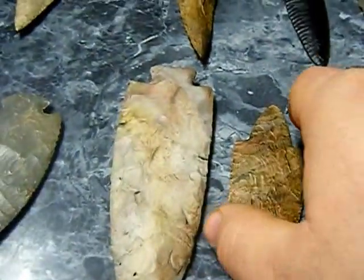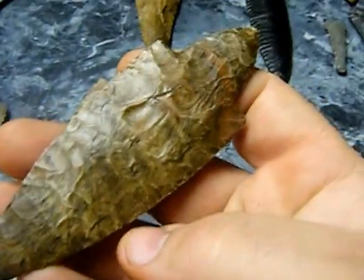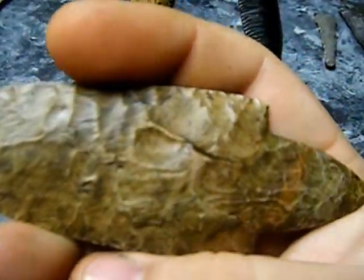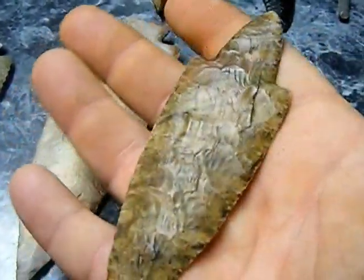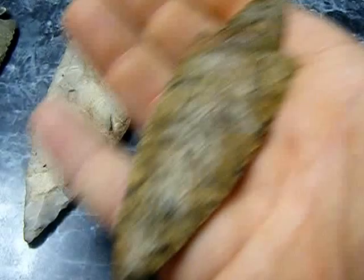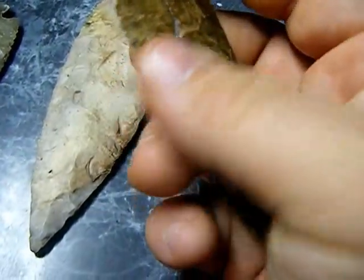Okay. Here's my turkey tail. I got 2 of these right here that I found. I mean, this is just crazy color. It's between some brown and it hits a smoker point. You can see it's probably 4.5 inches long. Just awesome in workmanship.